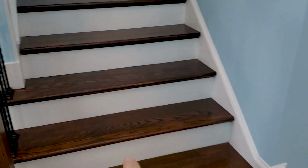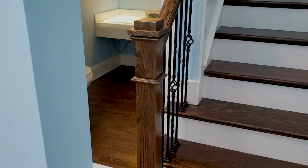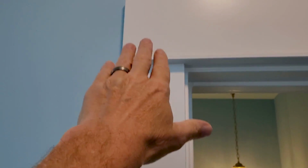There's nice wide finished in place oak stairs. Finished in place. We went with a craftsman style square newel there. This is all craftsman style trim with the square. And instead of a traditional 3-piece, we added one more piece up here, one more little ledge piece up there for a 4th piece.